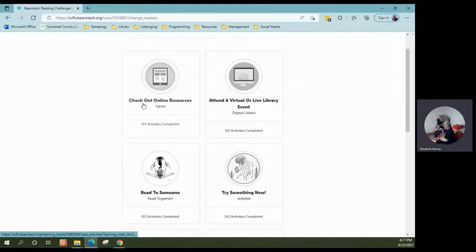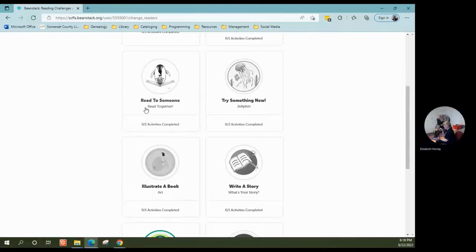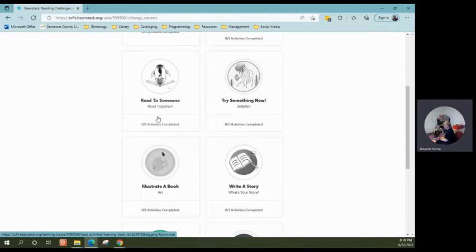So for adults, we have check out our online resources. If you go to somersetcolibrary.org under the research tab, and just explore all the different resources that we have available for you, I think you'll be amazed at the amount of information that you can find on our website. Attend a virtual or live library event. Read to someone. And like I said, if you're reading to someone, those minutes that you spend reading to that other person also count as time that you have read.